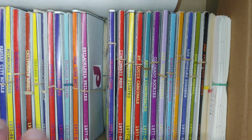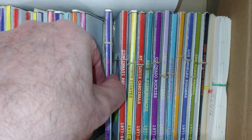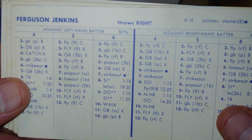All right, let's take a little break, and then we'll go into the National League Central. All right, we're going to begin with the Cubs. National League Central Cubs. Fergie, by this time, is probably with Texas.